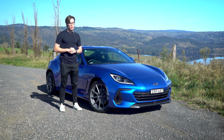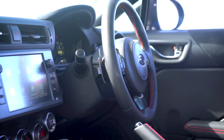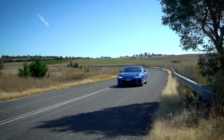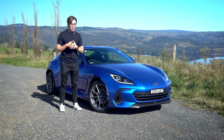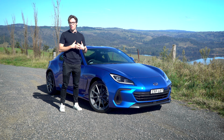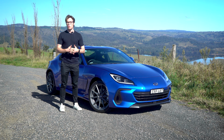I'm going to also show you what's new on the outside, the inside, and of course take it for a drive on some awesome driving roads to really put this through its paces to see if it deserves the title to be one of the most anticipated and one of the most exciting cars of 2022.